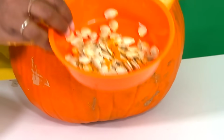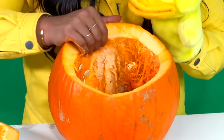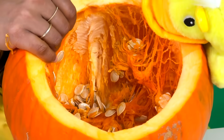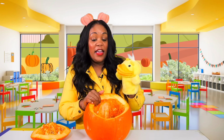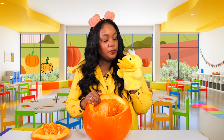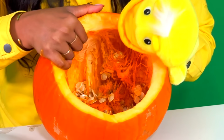Wow, look at how many seeds we have so far. Whoa, that's a lot of seeds, and there's lots more inside. Look at that. There's still so many more seeds inside the pumpkin. Now, I wonder if the small pumpkin looks the same. Do you think it looks the same? Well, let's take a look at this one more time. Inside are lots of seeds. They're white seeds and orange stringy things coming out of the pumpkin. Look at that. So it's orange inside with lots of white seeds.